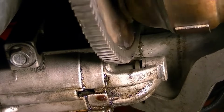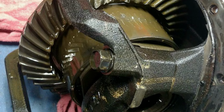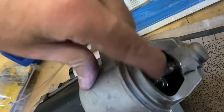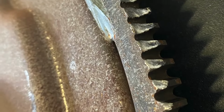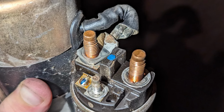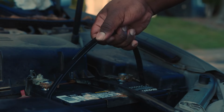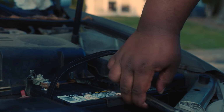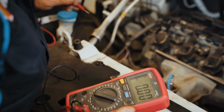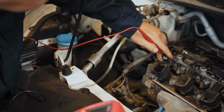The cause of this issue may start from a damaged pinion gear within the starter mechanism. When faulty, it can produce a noticeable grinding noise when attempting to engage with the flywheel or flex plate. Before determining that the starter is at fault, try to verify the condition of the battery as well and ensure that all connections are clean and free from corrosion. Issues with the battery or poor connections can sometimes mimic symptoms of a faulty starter.